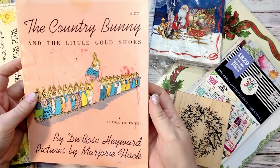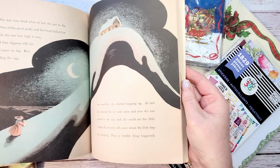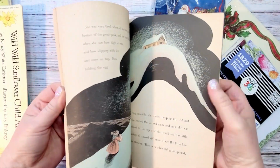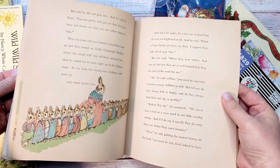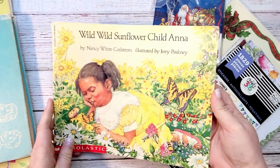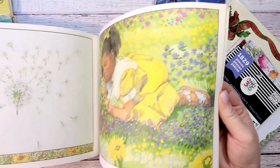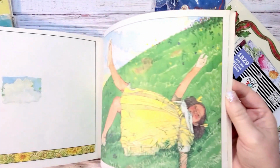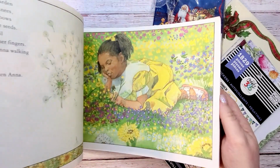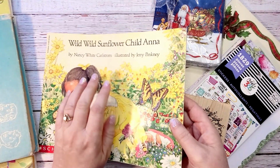I found the Country Bunny and the Little Golden Shoes. This one I thought had some really cute, it's kind of like a Peter Rabbit sort of vibe. So I thought that was cute. And then this one, the Wild Wild Sunflower Child. I just made a couple sunflower seed packet journals, which they both sold. So that was good. If you'd like to see me make more of those, I do have some vintage flower seed packets that I thought about making more. I don't have any sunflower, but there are other flowers.